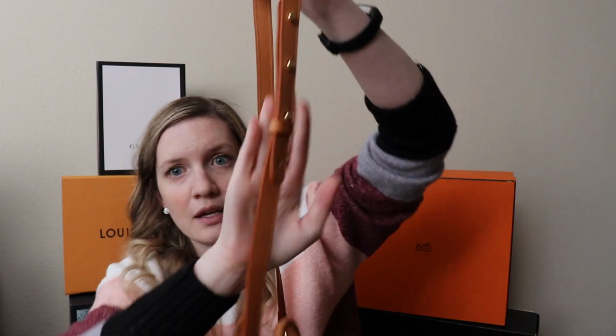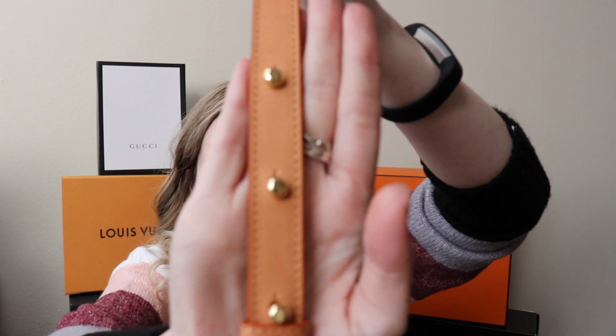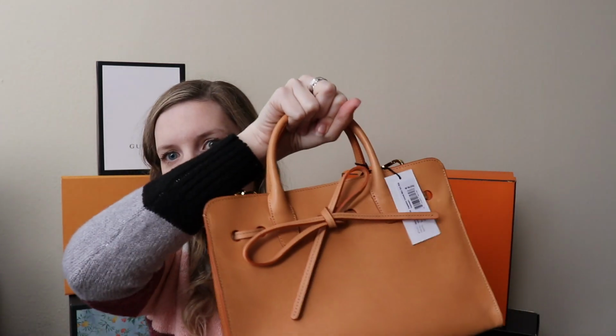The nice thing about this bag also is it does have a crossbody strap that is adjustable, which is one of those things that Mansur does really well. Even my bucket bag has the ability to adjust the strap, and I really appreciate that, but I also think this is really cute, held top handle. So that is what I got from the Mansur Gavriel sample sale.